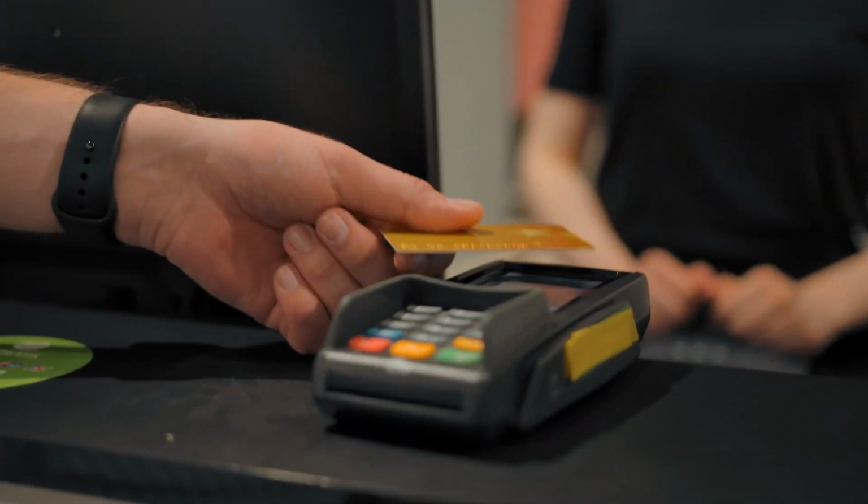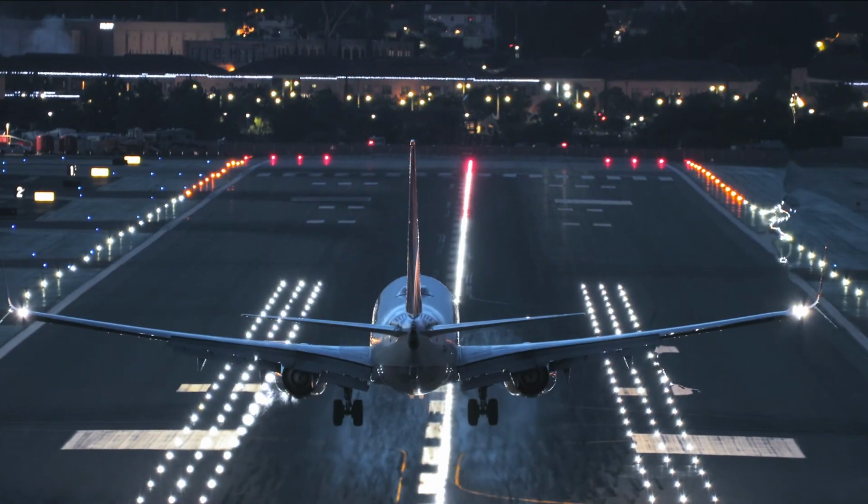Today, I want to share with you a few of the tips and tricks that I use to get the most out of my credit cards, points, and miles. All of these tips are ones that I wish I had known when I started my credit card journey. So if you're new to the world of credit cards, welcome, you're in the right place.